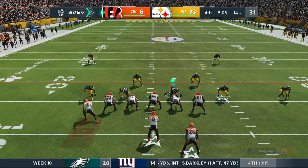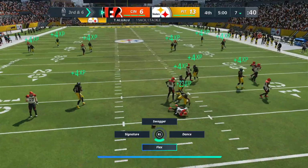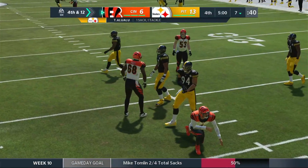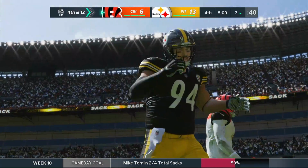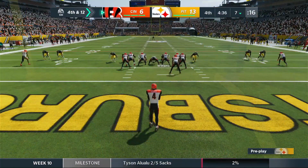He's got receivers wide open for the Heisman Trophy winner. And he's taken down. Bam. Back in his own 7. Tyson Alualu. 4th and 12, baby. With a big-time sack on 3rd down, it's a loss of 7.